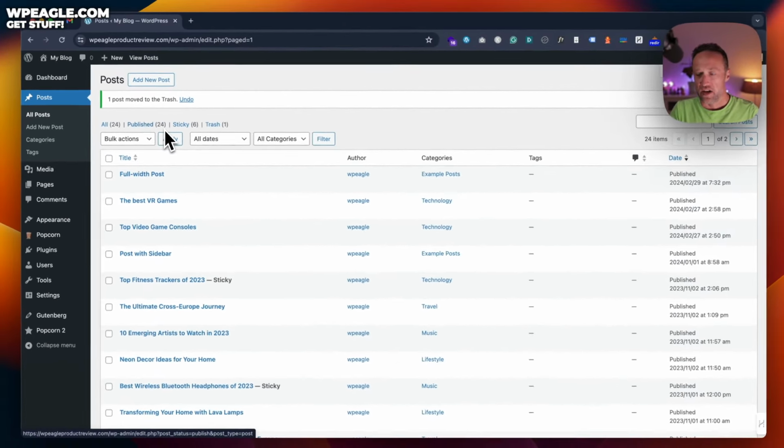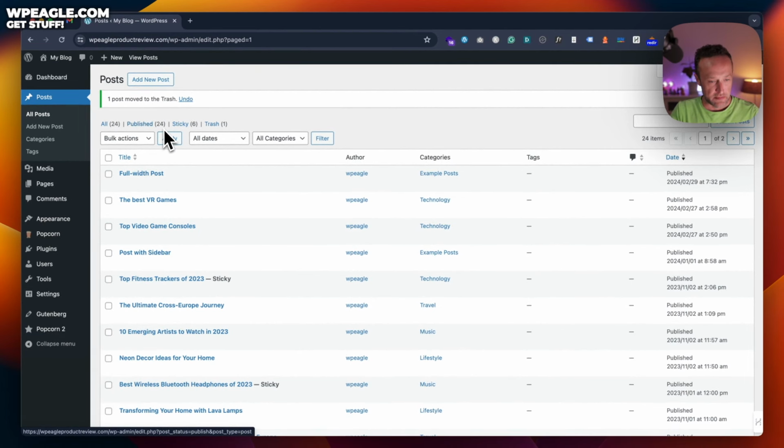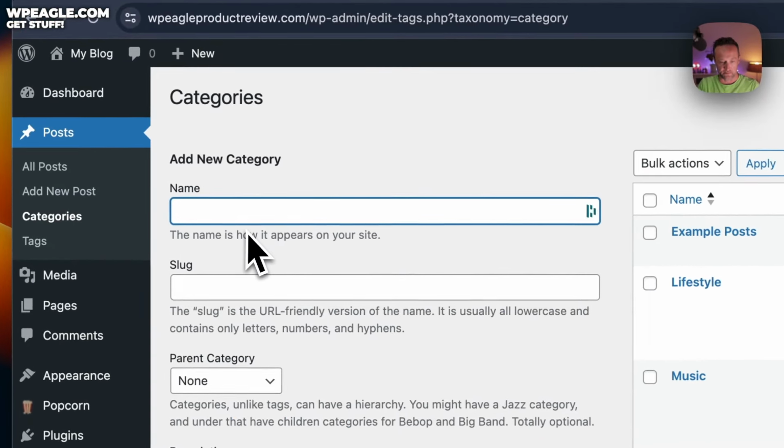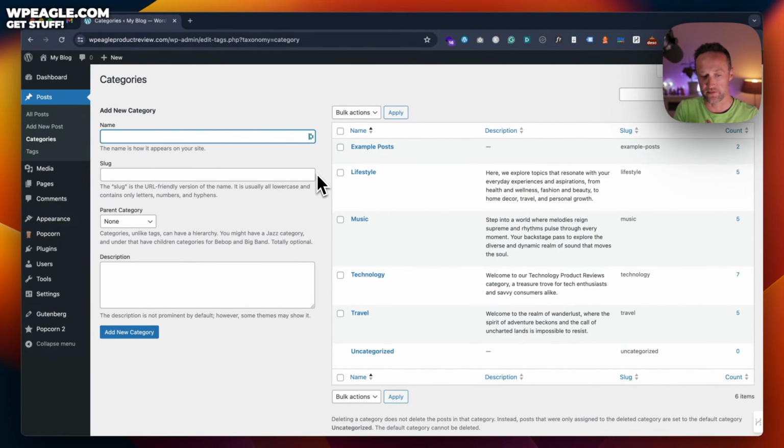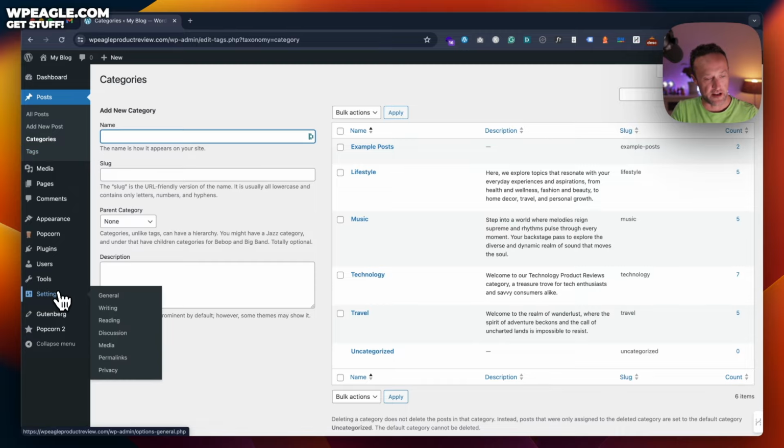We'll go into posts in a little bit more detail in a minute, but basically, all the settings are in here for posts where you add new posts and create categories. Categories are how you kind of organize all your content so that it's easy to navigate. I will of course show you how to add a post as we move forward. The settings that I really want to show you are down here in settings.